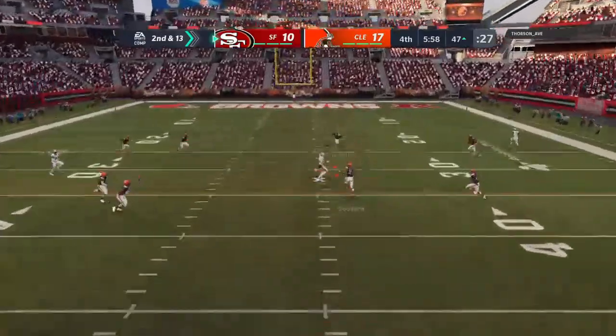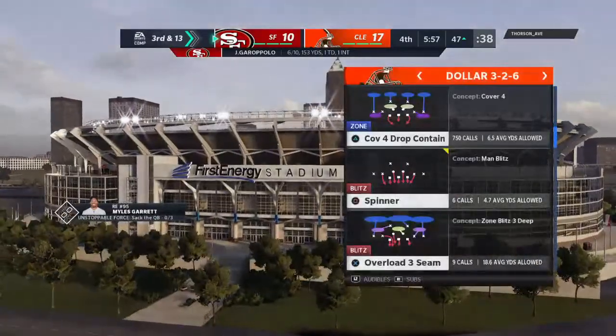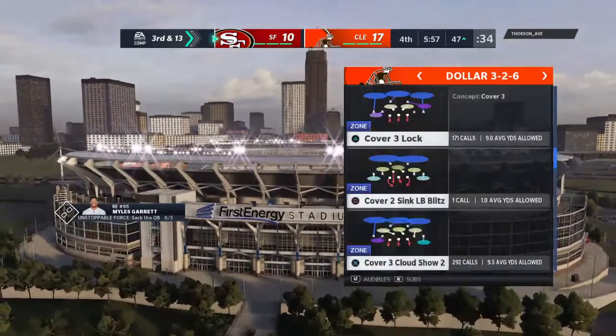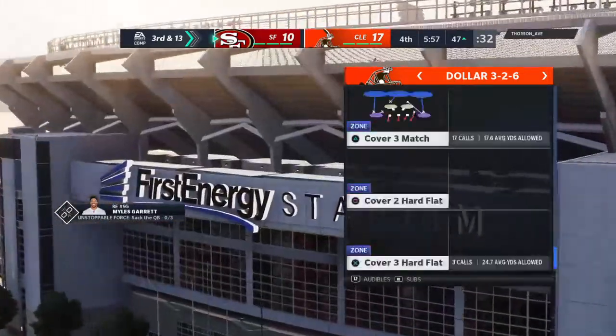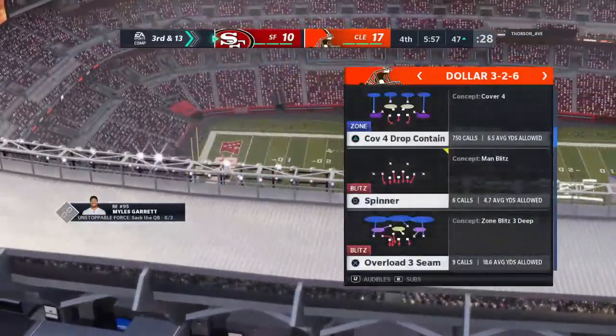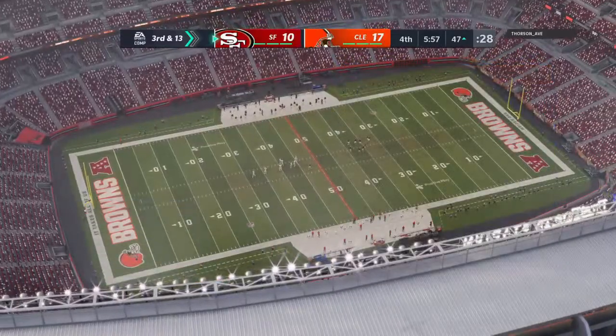Now on 2nd and 13. Garoppolo throwing middle, but it's incomplete. George Kittle, the receiver that he was looking for. And it'll bring up 3rd down. Quarterbacks work all the time on manipulating a defense with their eyes and their head movement. In this case, he just stared the receiver down. That allowed for excellent coverage, able to knock that one away.